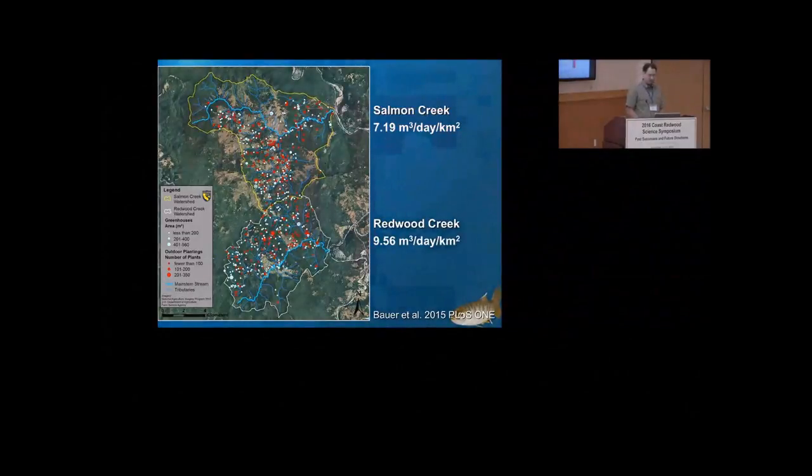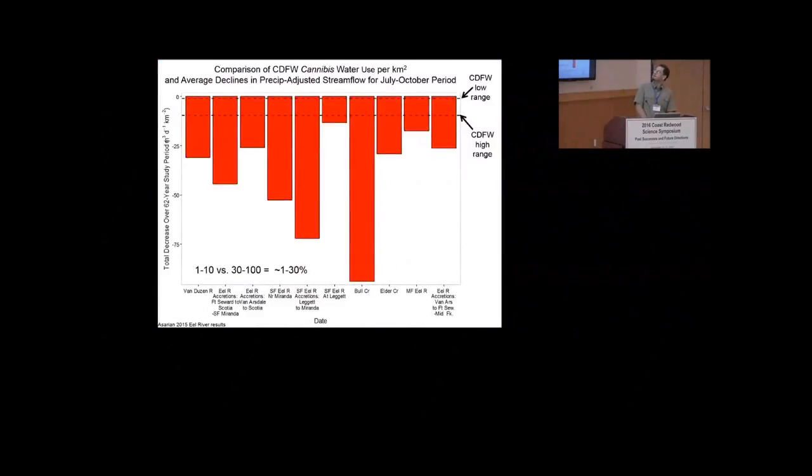Now I'm going to compare that with the observed stream flow declines. So here's the 1 to 10 range from the Cal Fish and Wildlife estimates. And then on the y-axis here is the total decline in stream flow over the study period. Here I'm showing results from my Eel River study, which includes an additional 2 years, basically because I had this slide already pre-computed from another presentation. But what you can see is that the declines in stream flow at these sites are much larger than can be accounted for by the Cal Fish and Wildlife estimates of marijuana water use.